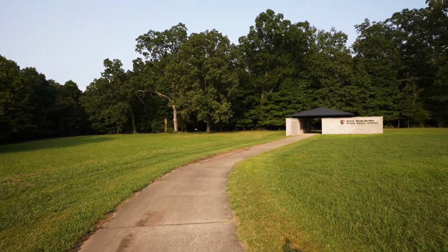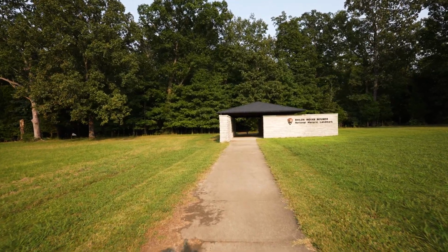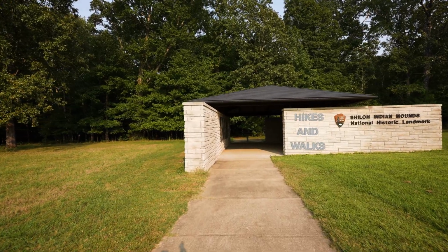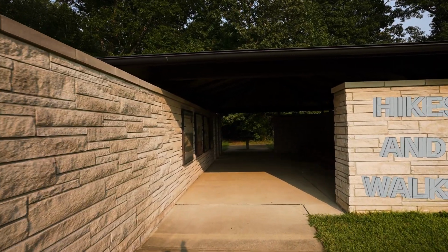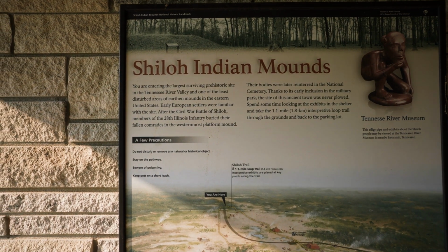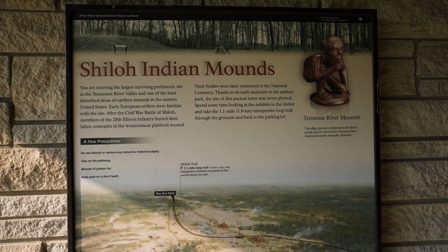The Shiloh Indian Mounds National Historic Landmark is a trail that goes by a series of Indian mounds that were established between 1200 and 1300 and were occupied for hundreds of years. They were abandoned sometime after 1300 by the Indian tribes that lived here and moved further down. You're entering the largest surviving prehistoric site in the Tennessee River Valley and one of the least disturbed areas of mounds in the eastern United States.